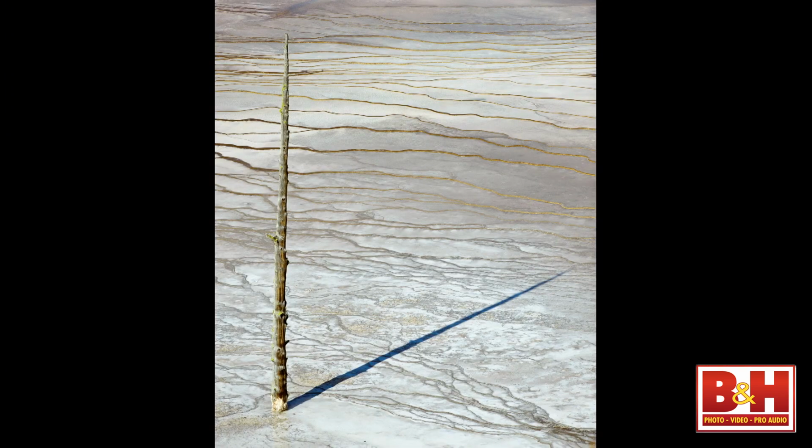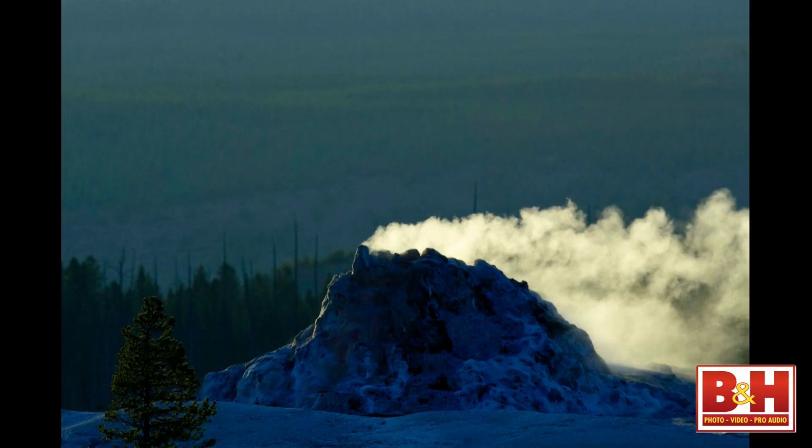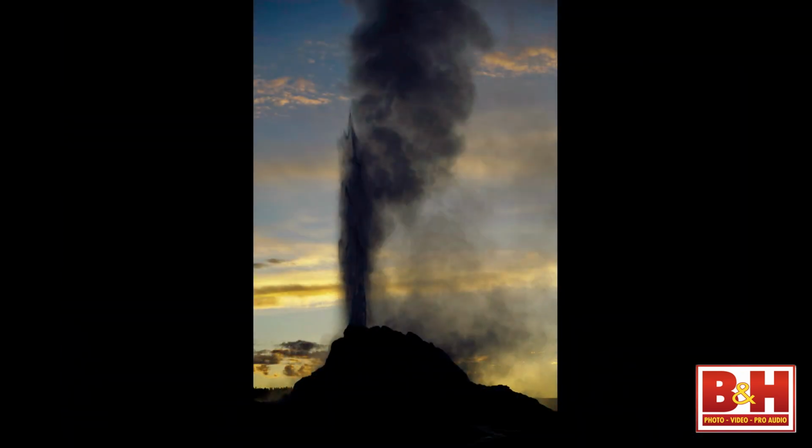And this is a lodgepole pine that just, the acidity in the soil. You see a lot of these around the geothermal features. This is White Dome Geyser, which is one of the more predictable geysers. It's not one of the tallest ones, but because it's predictable, I kept going back, trying to shoot it in different conditions. So this is what I was going for. I wanted to silhouette it against the sunset.